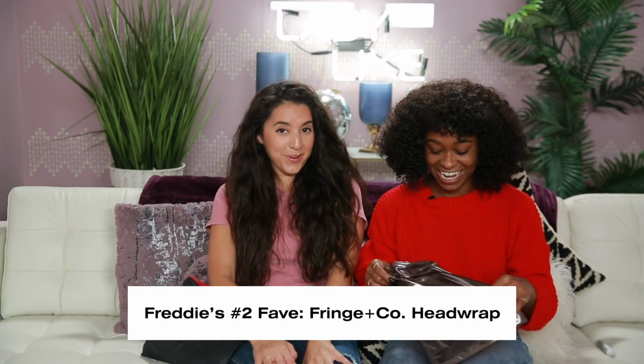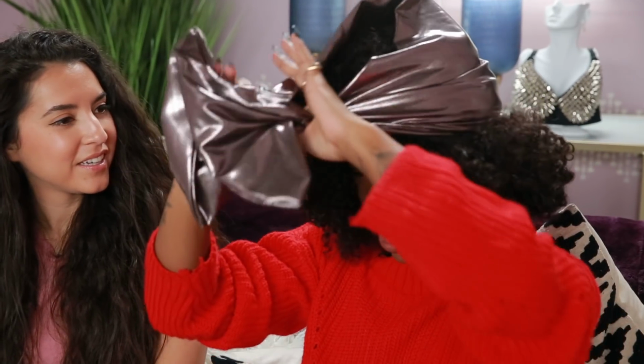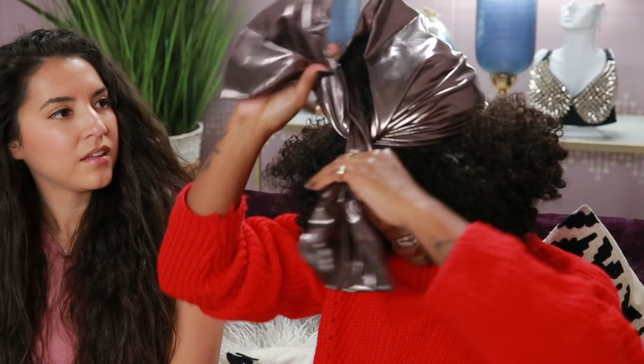My number 2 is one of my head wraps from this year. Ooh, someone's got a hair wrap line. Yes, I did a collaboration with Fringe+Co. I love it because it has a wire in it, so you can easily mold it and manipulate it into being. I don't have a mirror, so I don't know what it's doing, but this is. Wow. I love it, and it makes it look so intricate, and it's a wire. It took me 2 seconds to do.